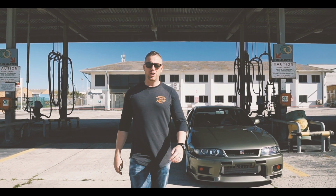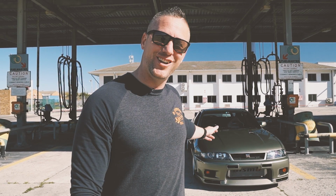was the first production car to beat the 8-minute mark on the legendary Nürburgring and finished in the top 10 in the 1995 Le Mans. Today, I give you the R33 GTR.